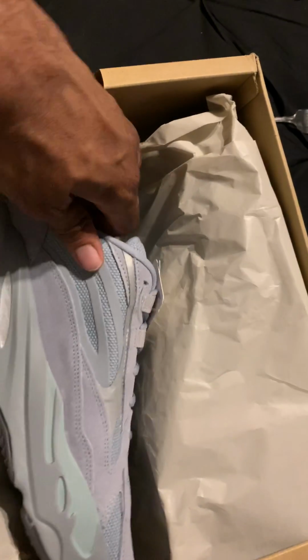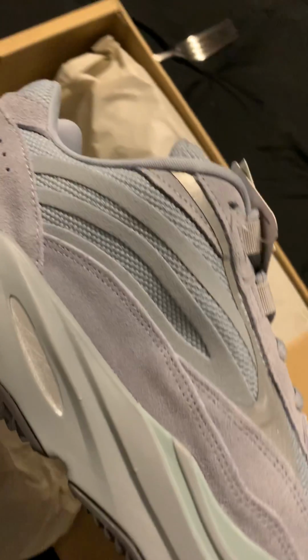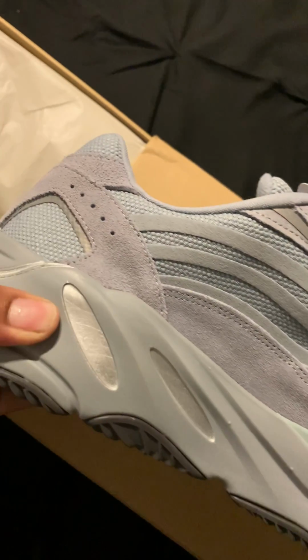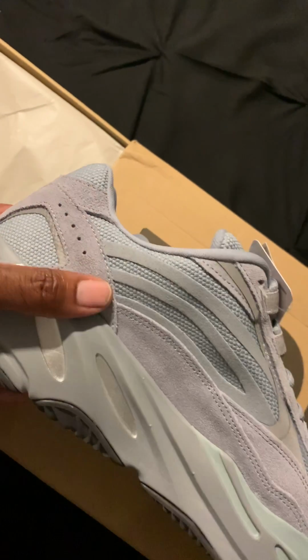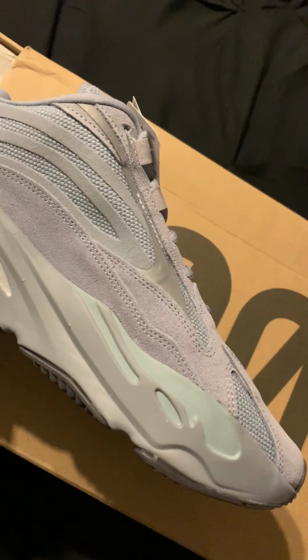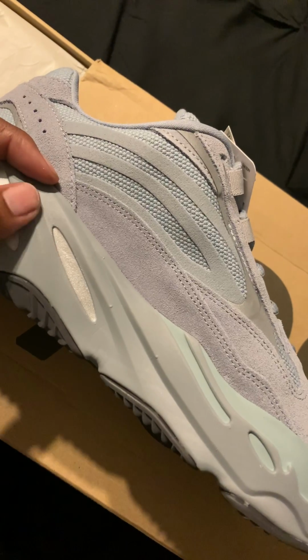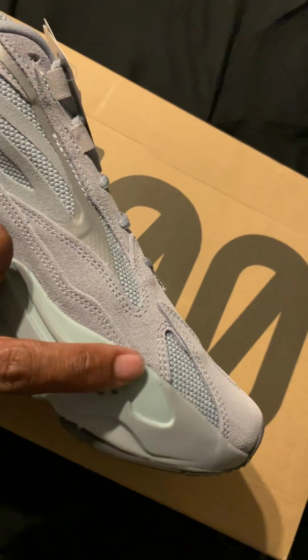Here we go. You see it's like different hints of blue, gray. Here is more like a baby blue, and here is more sort of like a light grayish blue. And the sole here is kind of a gray blue as well. And here you kind of have definitely more of a powder blue.